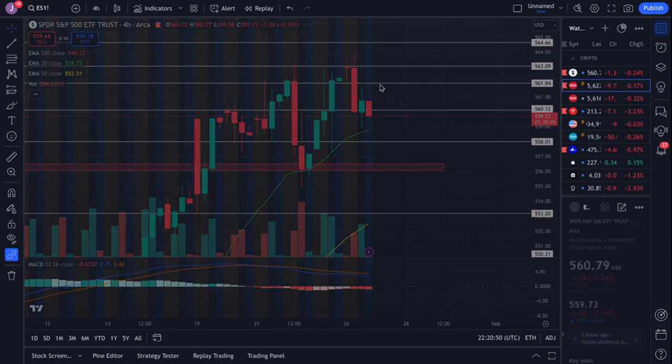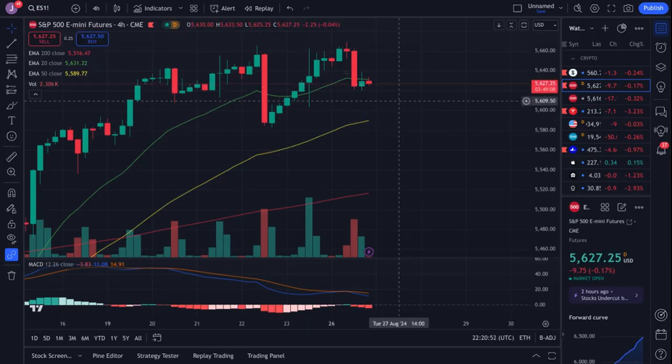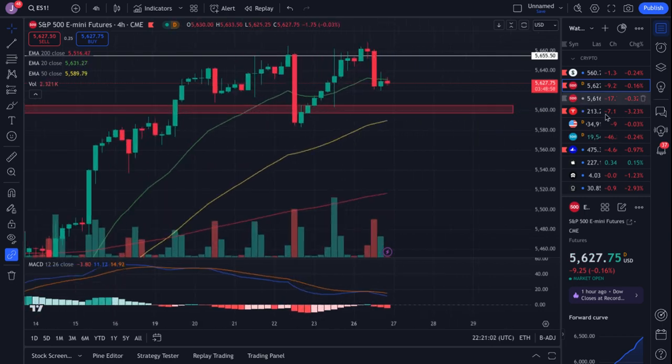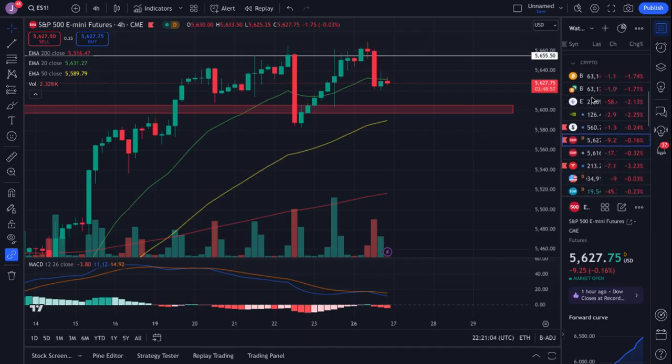On SPX, it's the same thing, or sorry, ES, not SPX. We're rejecting off our 20 EMA, and I do see a risk of us kind of dipping lower. We could get very close to the lower 5600s, which could lead to some more downside in the markets, but we'll see if we bounce off that or not. That's going to be our key support.